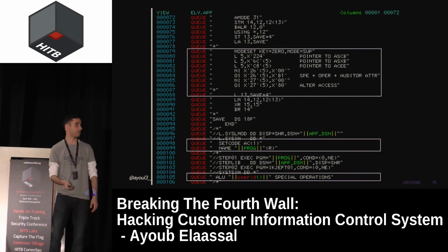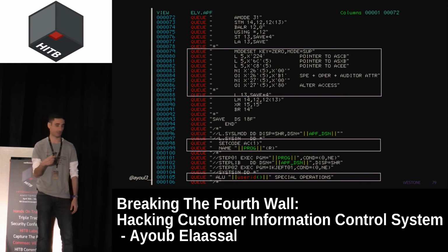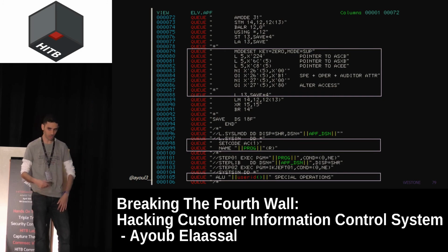So basically, it looks a little bit like this. This is the program that we will compile. This part is just saving registers, classic saving routine in assembly. And here, this is the MODESET macro, and it will let you request kernel privileges. So we go into supervisor mode. We change the key from 8 to key 0. Then we find the address space pointer in the common area, the ASCB. We go into the extended part of the address space, and there we find a pointer to the ACEE, which is the place that holds our data. And basically, we just flip bits 25 and 26, and we flip another bit to have alter access to everything. We resave everything, and then we exit, and that's it.